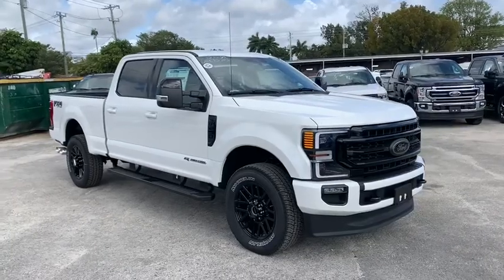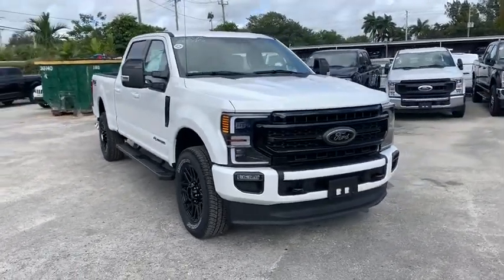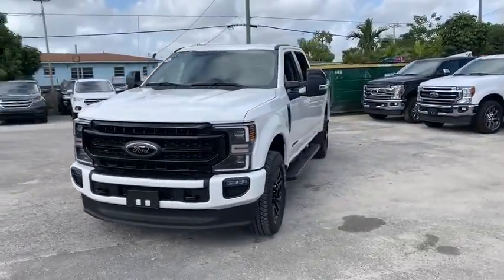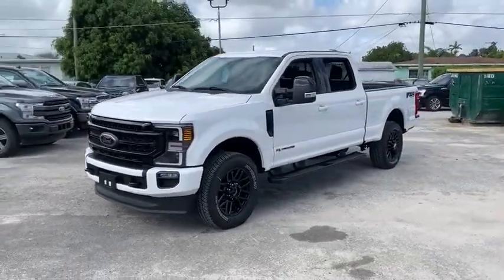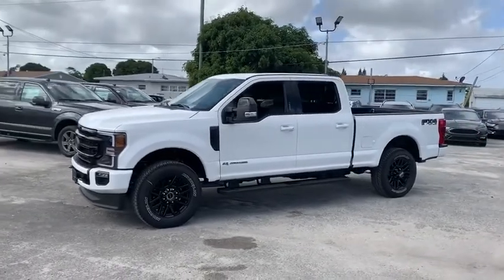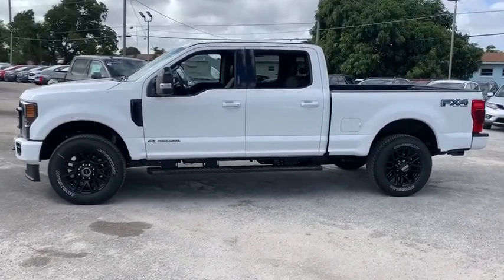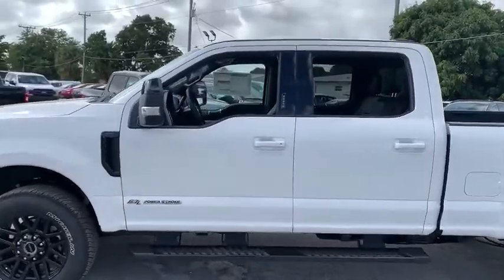Stop by and take a look at the 2020 Ford F-250 Super Duty. Head-to-head fuel efficiency, head-to-head towing, head-to-head torque. Ford F-250 Super Duty. This vehicle has less than 100 miles. Here are some of this vehicle's great options.